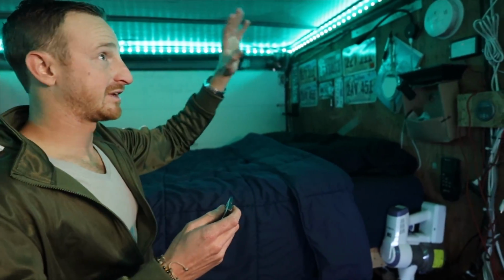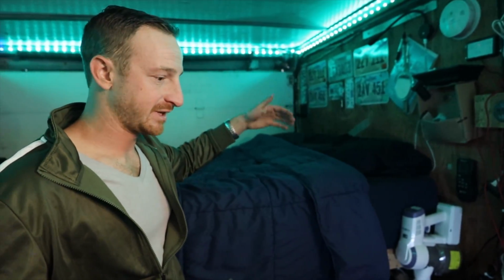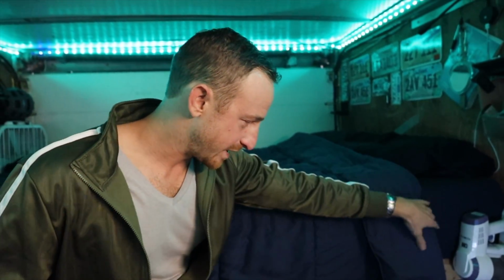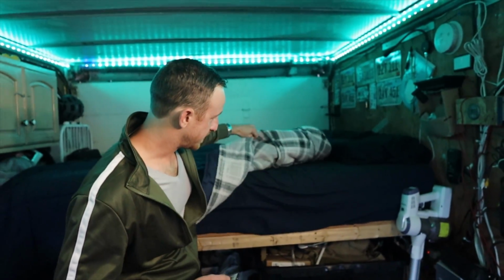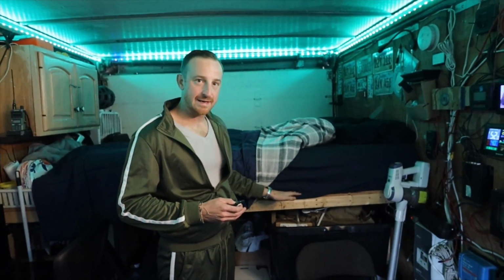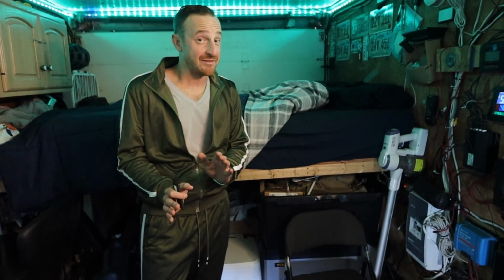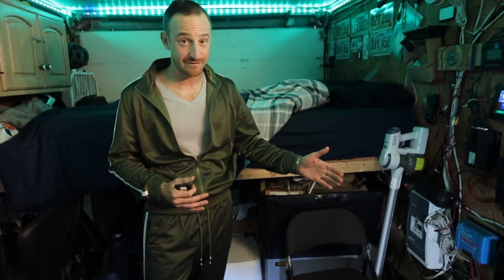So you can see when these lights are on, this just gives a nice soft glow to the area. It gives it a nice homey feel. This is the bed area where I have my bed raised up to about hip height, which gives me a lot of space underneath to get all of my stuff in there. I have to admit, I'm almost a little self-conscious about how much stuff I have now versus how much I had 3 years ago when I first got on the road.